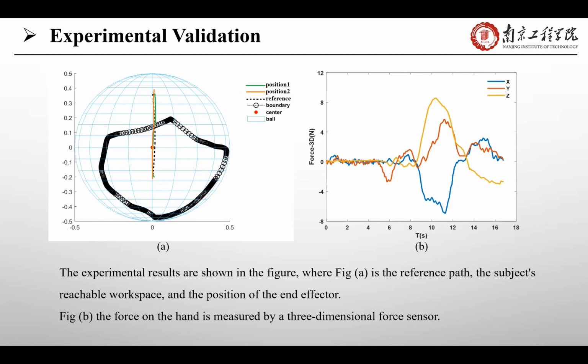When the end effector position exceeds the reachable workspace, the robot arm applies an auxiliary force. At this time, the force on the hand is measured by a three-dimensional force sensor, and the result is shown in the red line in this figure.